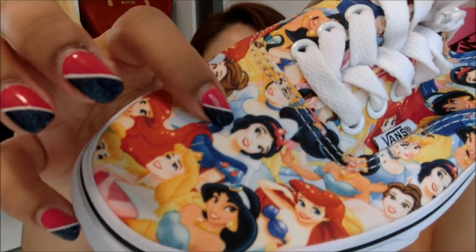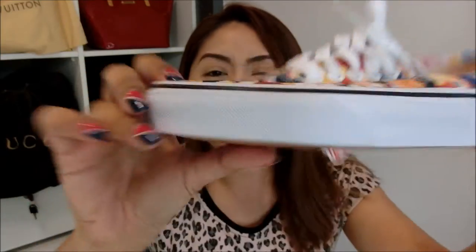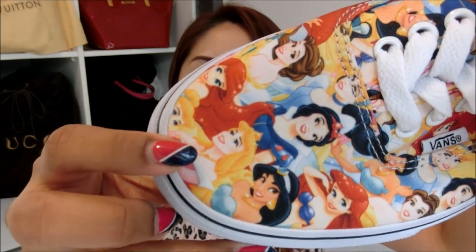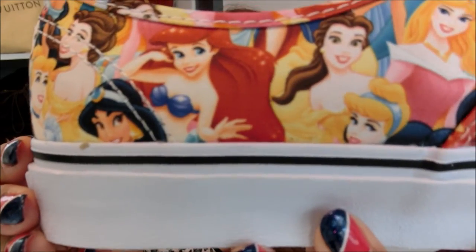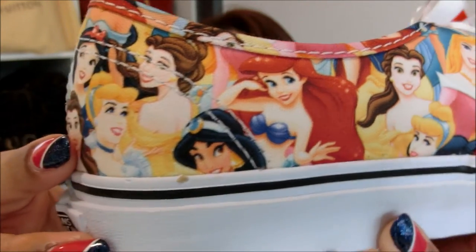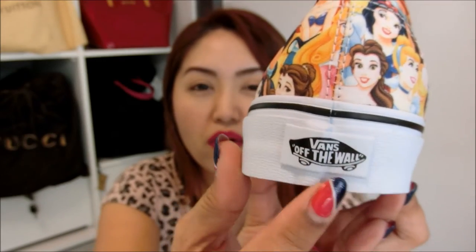So you can see there's Snow White, there's Ariel, there's Princess Jasmine. And this lady, I think she is Cinderella or something? I think this is Cinderella, and basically the prince just repeats itself. So it is so pretty. So look at that. And of course at the back there is the iconic logo of Vans, which is Vans off the wall.